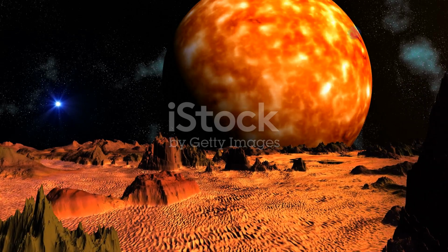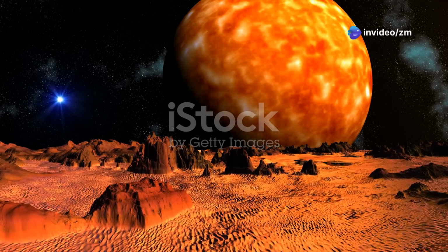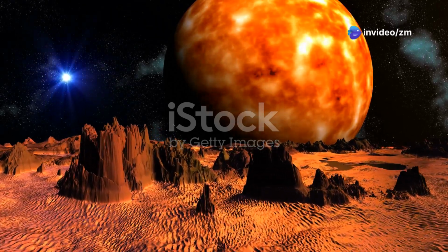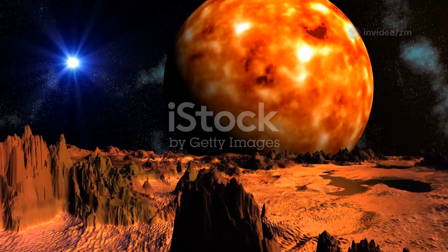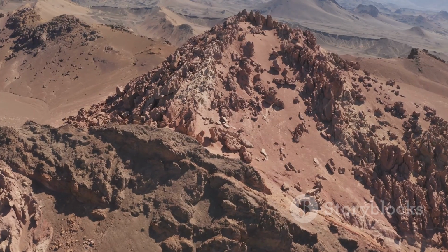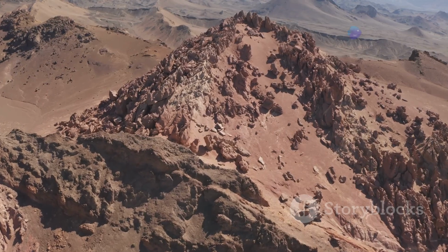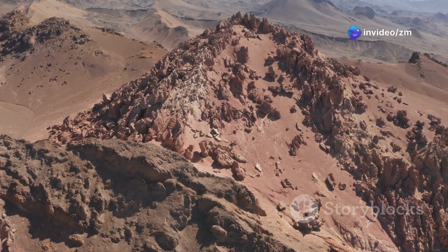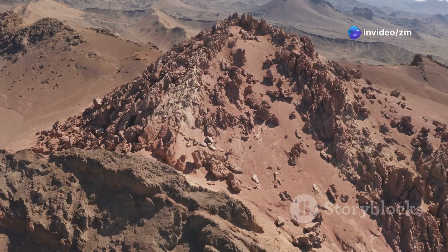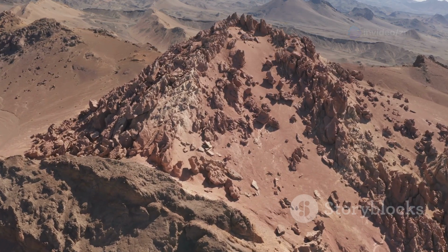Venus is the second planet from the Sun, orbiting at an average of 108 million kilometers from the star. Its orbit is the most circular of all the planets in our solar system. Others take a more oval-shaped path around the Sun. Venus is the closest planet to Earth. The closest point between the planets occurs once every 584 days at 38 million kilometers.